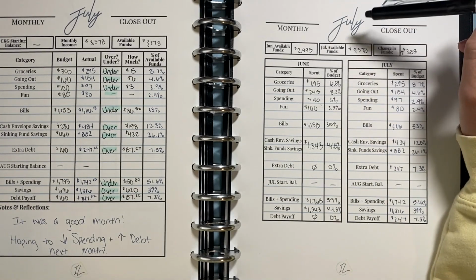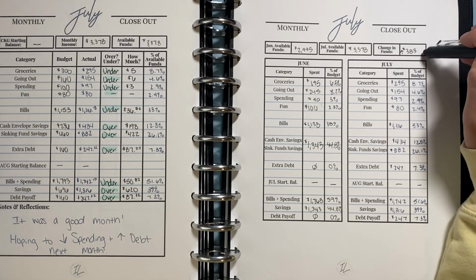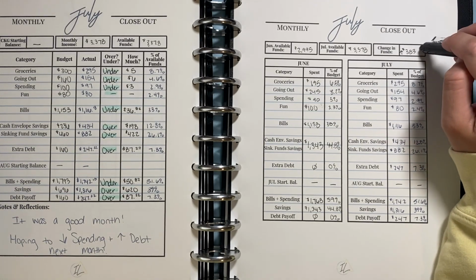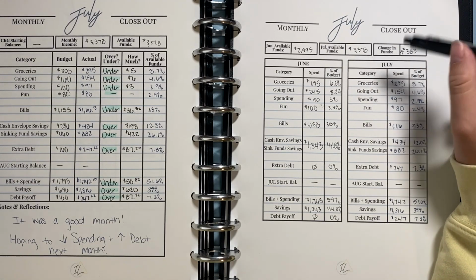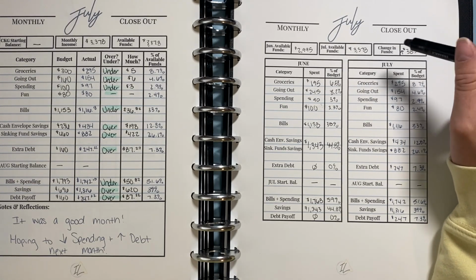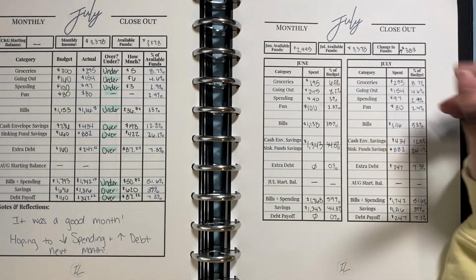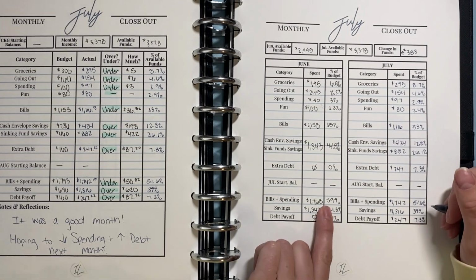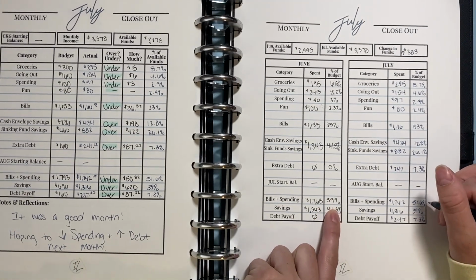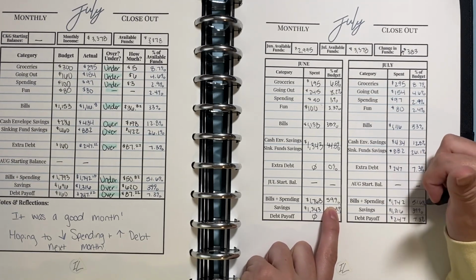And then when I compare July to June, the main things are that I took home more money this month, which makes sense because in June my Etsy shop was pretty much closed the whole month. And then in terms of comparing spending, I definitely spent more. Bills and spending went down a little bit, but I also made more money this month, so that makes sense.